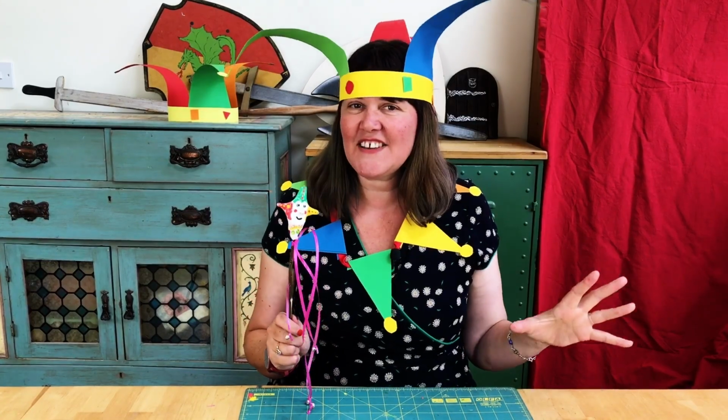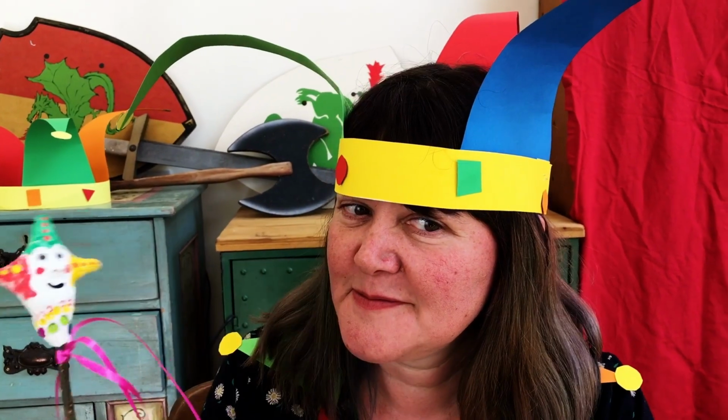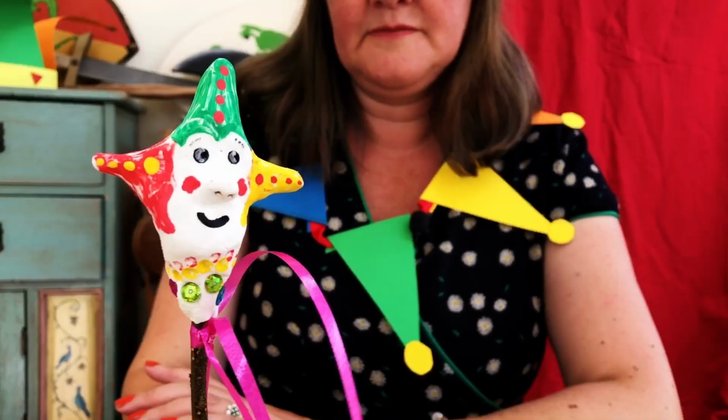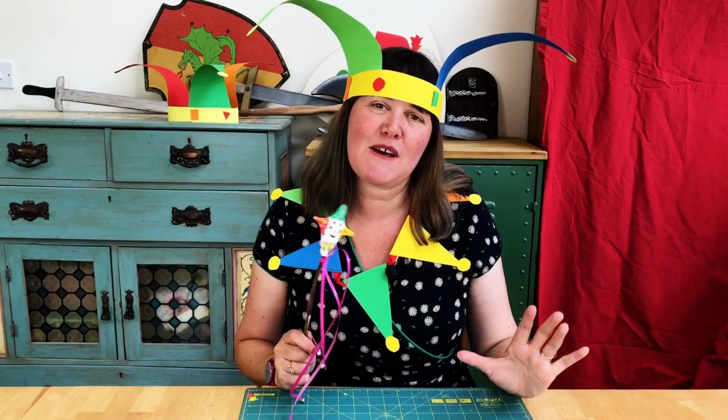Ta-da! So there we go, there's our whole ensemble finished, our Jester's hat, Jester's collar and little Jester stick. So you can have fun with him for performances and making mischief.